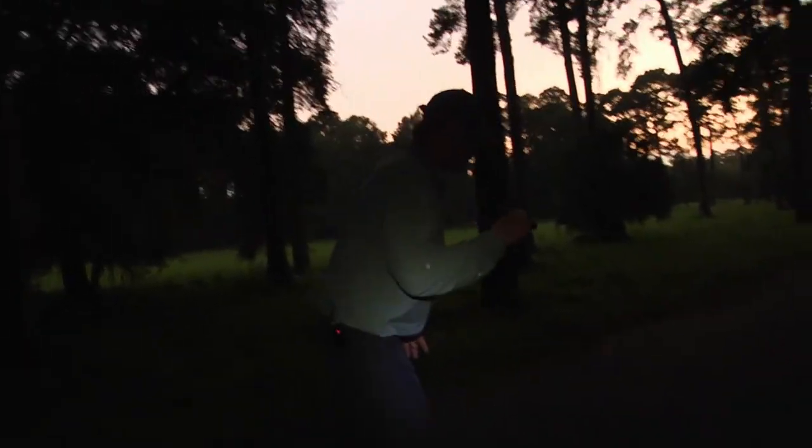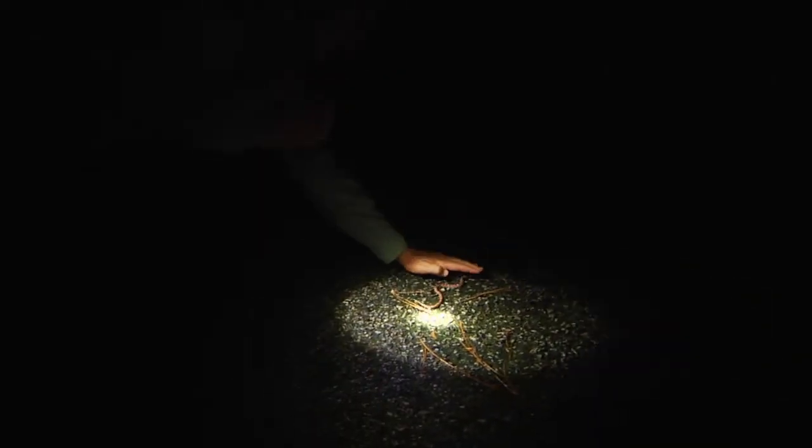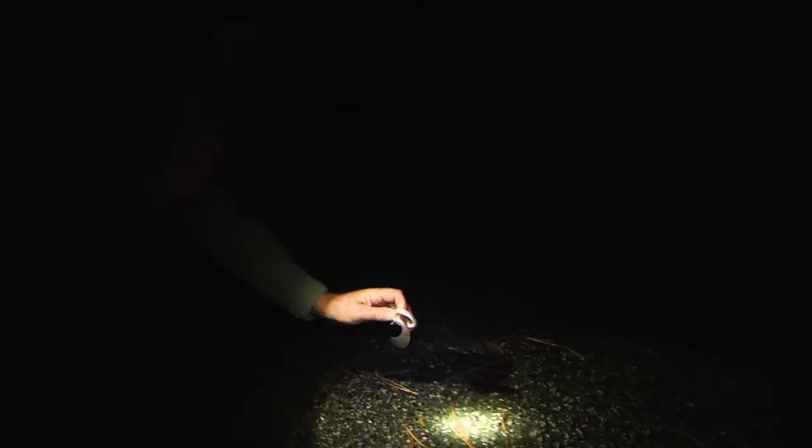I see something right up here. I know I saw something in here somewhere. Okay, here he is. This is a scarlet snake. Now this is a species that typically comes out a little bit later than this. This is not a real pretty one. I'm gonna pick it up very carefully.